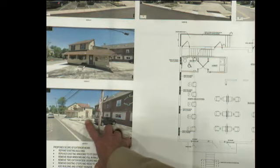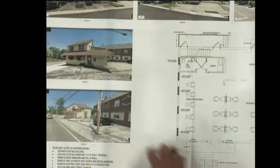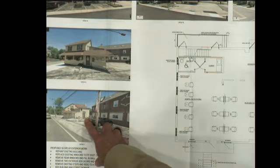What is currently here is a very tiny little step and fall off the edge. There's no railings or anything else. They want to make that safer and more accessible.